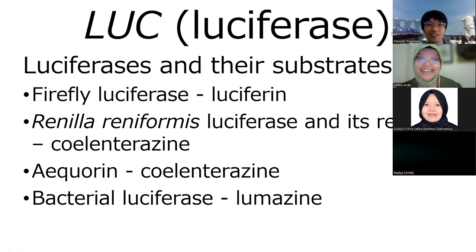Coelenterazine. These are all marine organisms. I don't like the shape of some of these organisms, but they are marine ones, and some are pretty, I hope. And aequorin is from a jellyfish, which also lives in the sea, and it also uses coelenterazine. Bacteria also have luciferase, and its substrate is lumazine. Anyway, these substrates are different from each other. So if we use different kinds of luciferase, we can change the substrate, and it is sometimes useful.